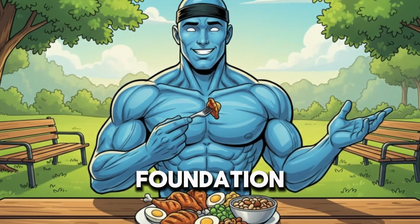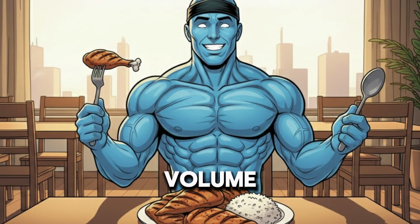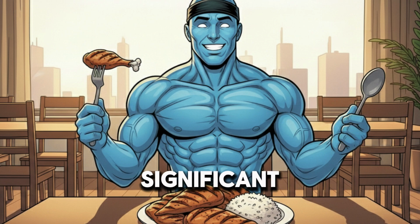Progressive overload is the foundation of muscle development. If you keep lifting the same weights for months, your body adapts and stops changing. You must gradually increase the weight, reps, or total training volume over time. Small weekly improvements lead to significant long-term transformation.